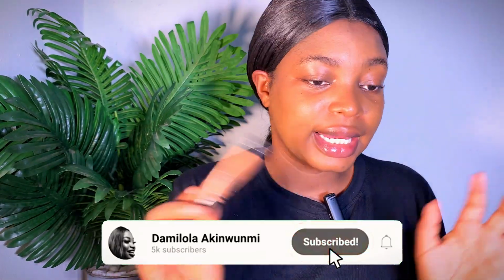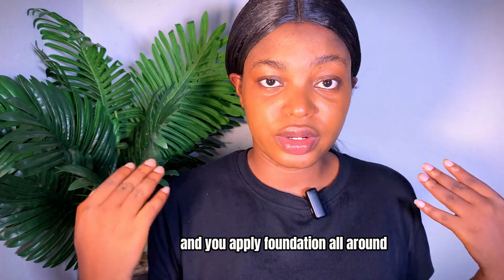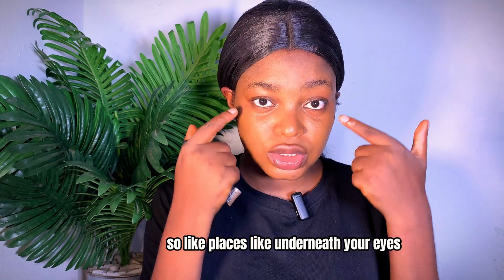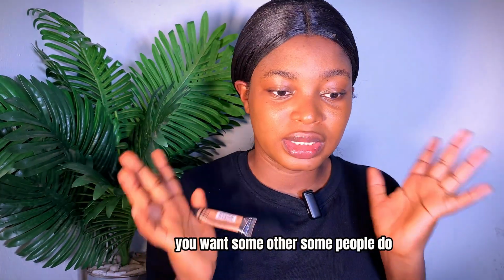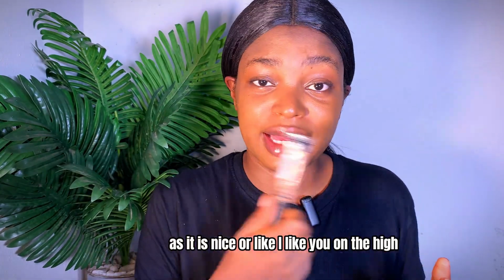So highlighting is just for you to make certain parts of your face more pronounced. You've applied foundation all around, but you want some places to be more pronounced compared to other places, like underneath your eyes, your forehead area, your jaw. Some people do a lot of highlighting, but the most essential part as a beginner is to highlight your under eye.